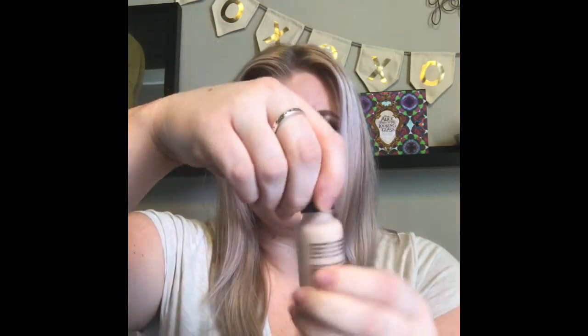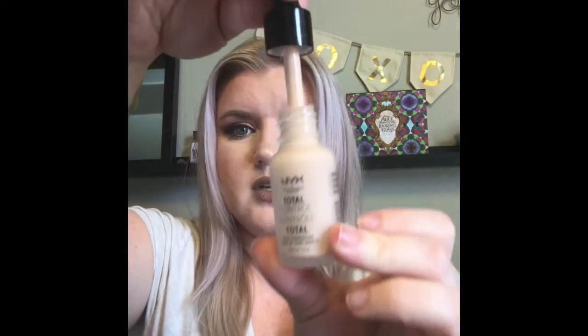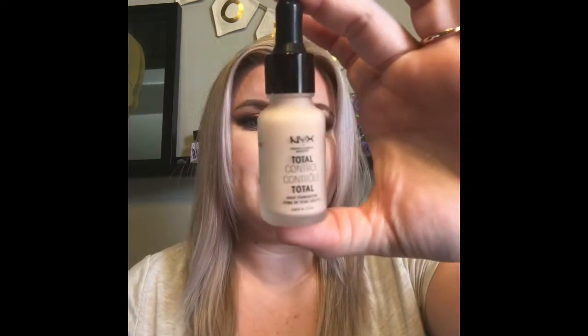This next one is from NYX, and it's really liquidy and has a little dropper. It's called the Total Control. This one is for more oily skin. It does have a matte finish, so if you like that kind of finish for your foundations and you have really oily skin, then I would definitely recommend this one to you.